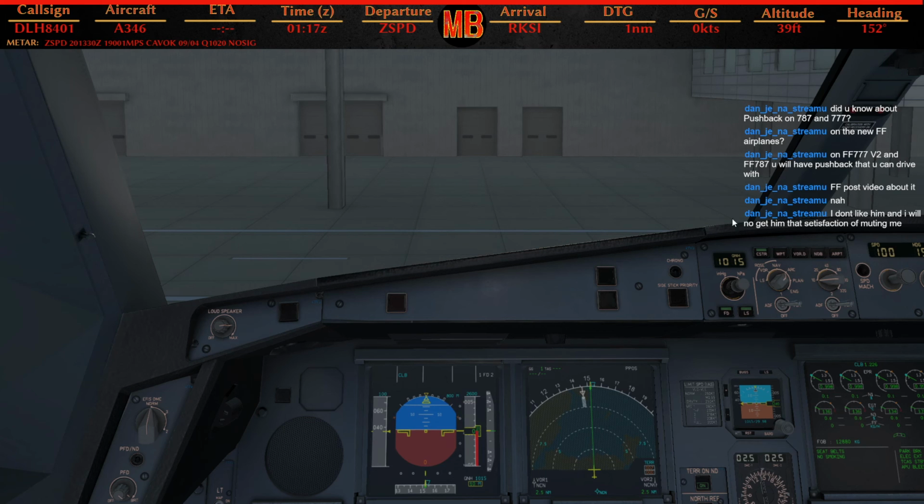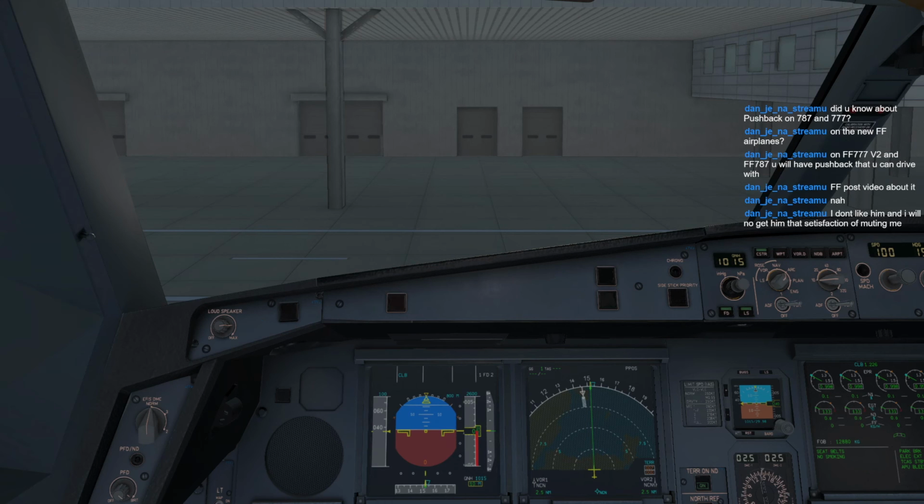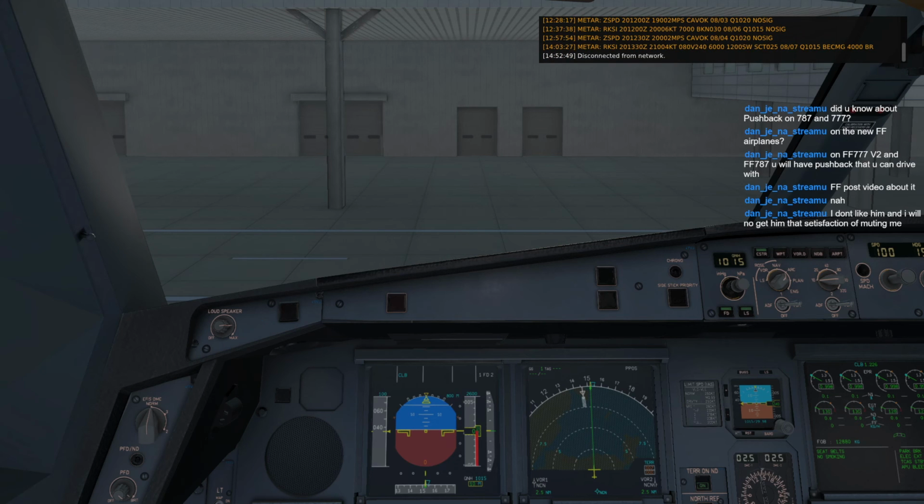Alright, so since we're not waiting for anything here, let me remove the fly life top. Is there anyone near us? Nope, just us here at Incheon. So let's disconnect from VATSIM. And let's take a look at that landing.